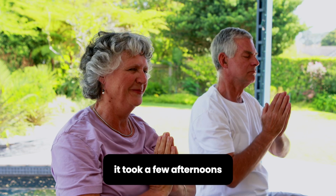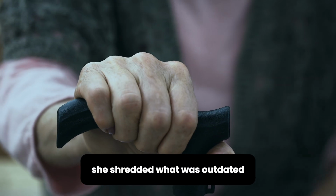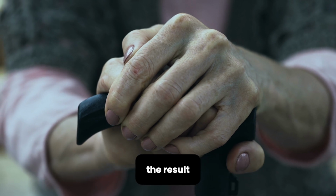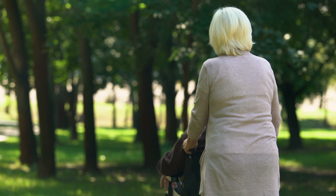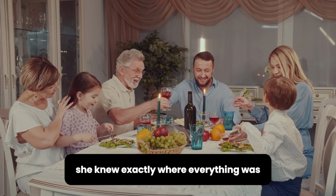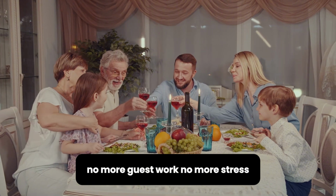It took a few afternoons, but she finally sorted through it all. She shredded what was outdated, recycled what was useless, and kept only what truly mattered. The result? Not only did she create space in her home, she created space in her mind. For the first time in years, she knew exactly where everything was. No more guesswork, no more stress.